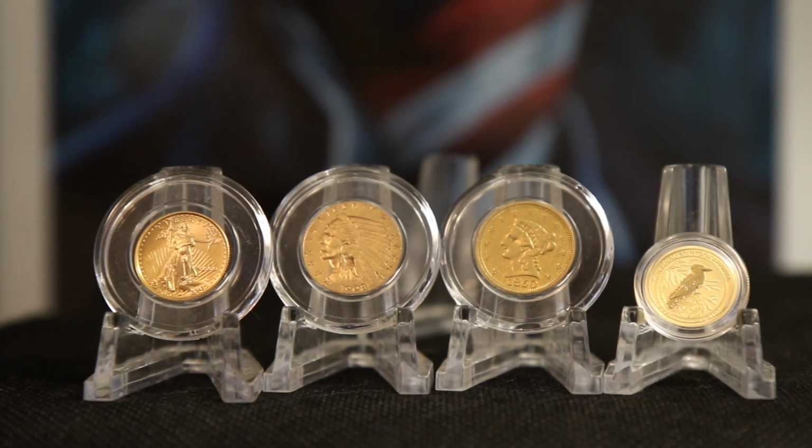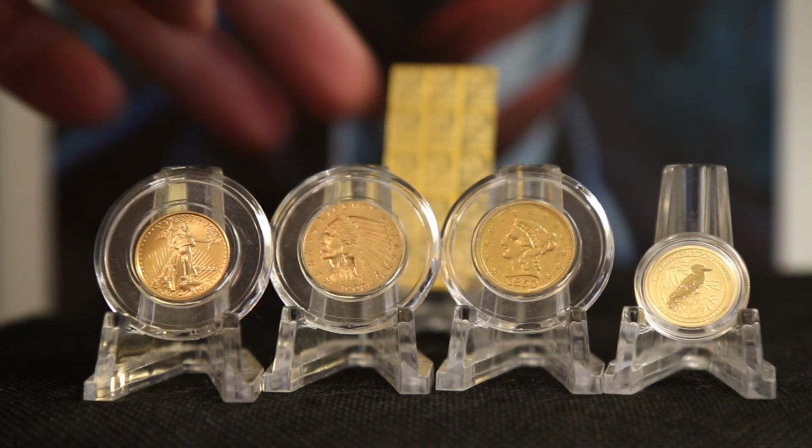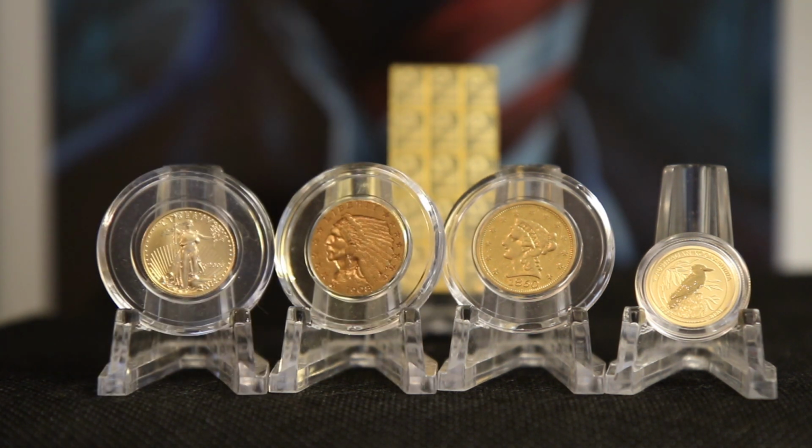If I were to offer Eagles, American Gold Eagles, those things would sell all day long, no problem. And that's because the 1/10 of an ounce American Gold Eagle is very popular, and due to that popularity and relatively low supply compared to the purchasing pool, that drives the price way up.